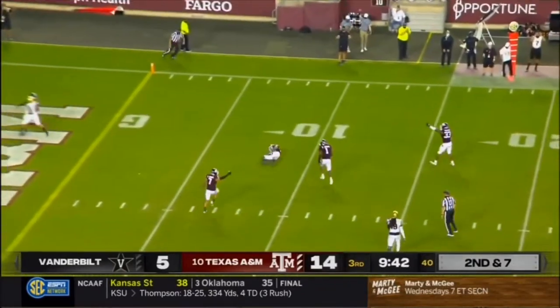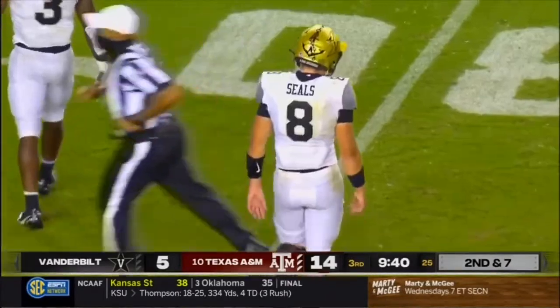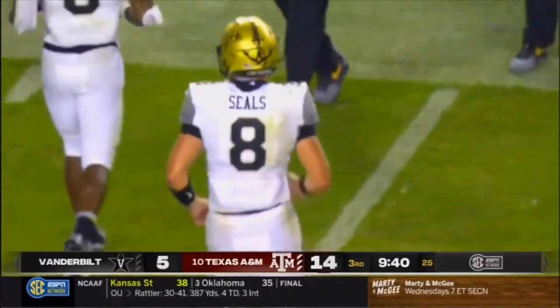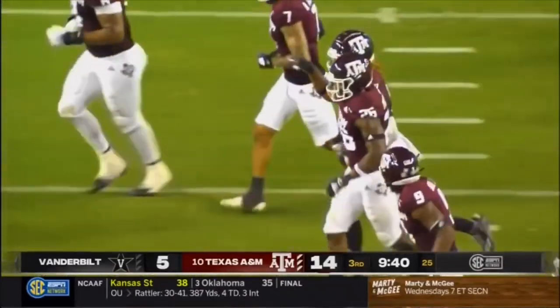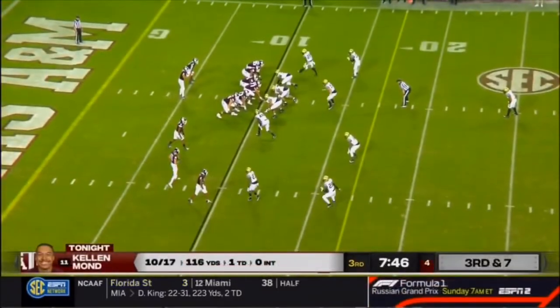Seals. Intercepted. First mistake of the game for Ken Seals. Damani Richardson was there, and I'm not sure what Ken Seals was hoping to find. Five on third down. This is third and 7.